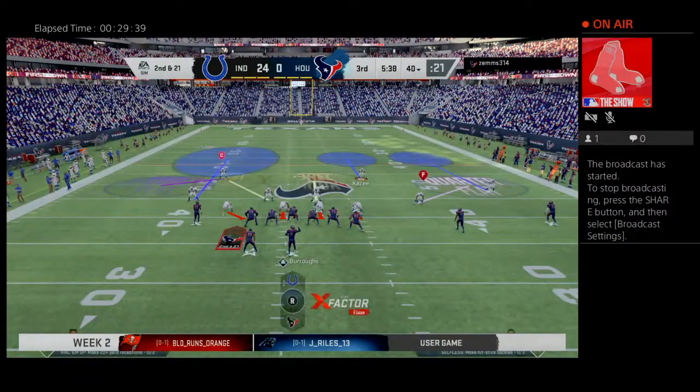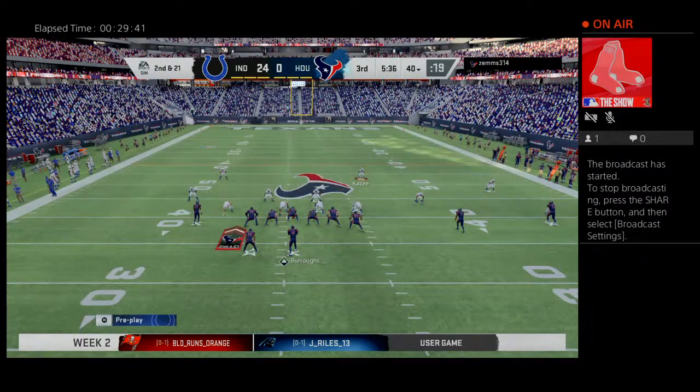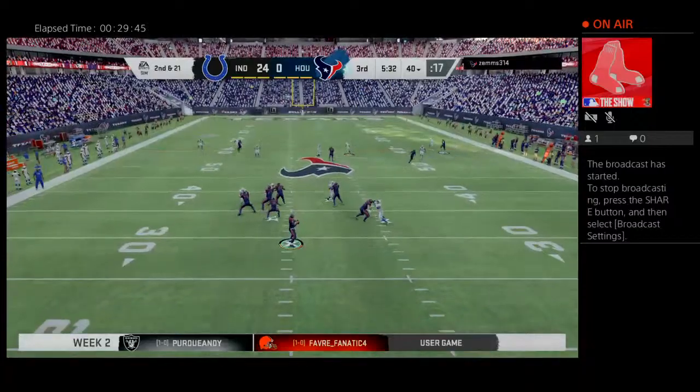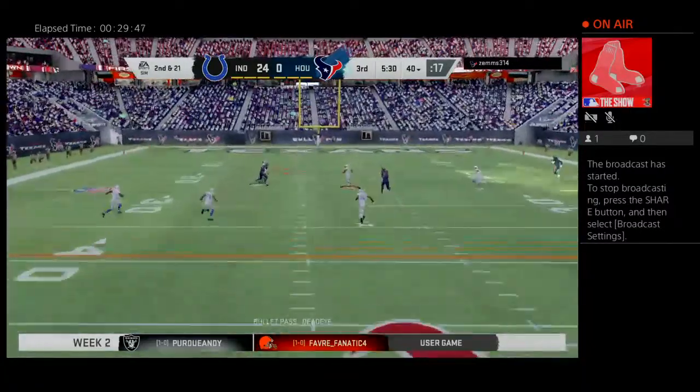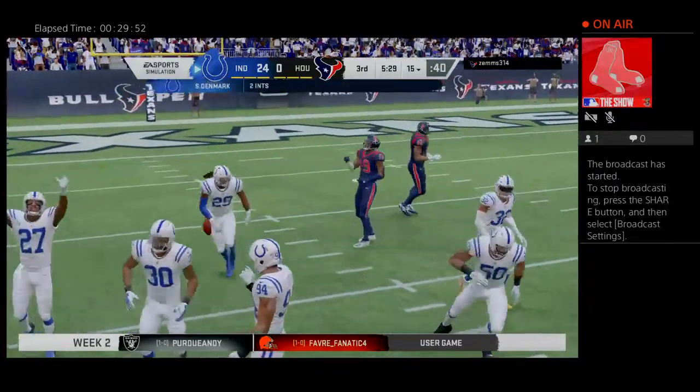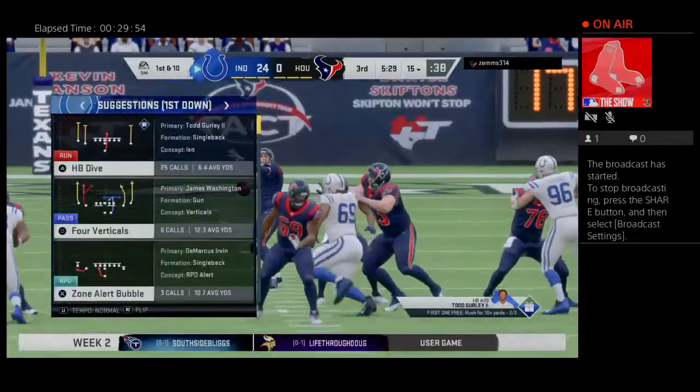94 is the mark. 94 is the mark. Squeeze, double. Back to throw. Burrow going top shelf for Smith-Schuster, and he's going to be intercepted a 3rd time. Picked off at the 15.